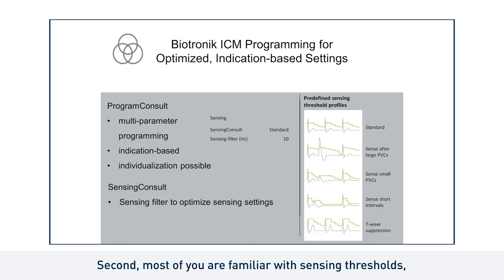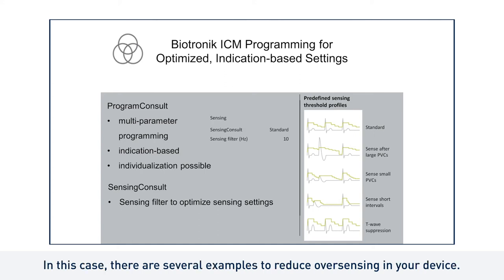Second, most of you are familiar with sensing thresholds, for example, in ICDs with T-wave oversensing. So you also have the opportunity to optimize the sensing settings. In this case, there are several examples to reduce oversensing in your device.